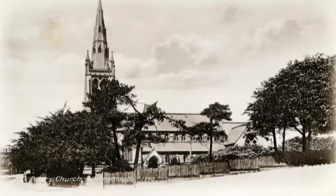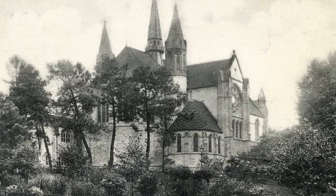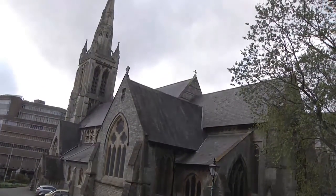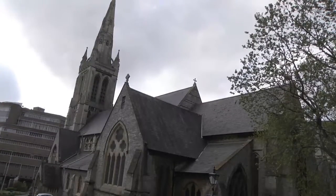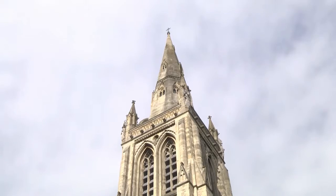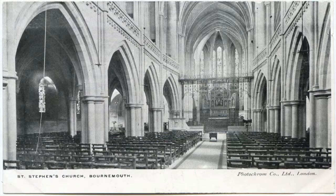One is the tower on the church itself, which was built slightly later than the rest of the church. At the top of it, there are four saints that are put there. Now, they were originally meant for a cathedral. I think it might have been towards Bath, where this cathedral was meant to be.